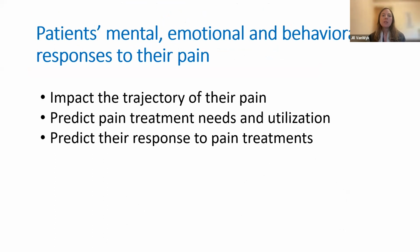We know that if we don't address factors such as the impact on the trajectory of their pain, and their mental, emotional, and behavioral responses, we're doomed to over-medicalize many patients while they continue to have poor outcomes. I'm sure you've seen this in some of your patients with the same intervention. Some do really well and some do quite poorly. So we're interested in seeing if we can intervene in a relatively brief and effective way to make a difference there.